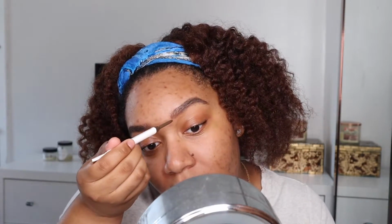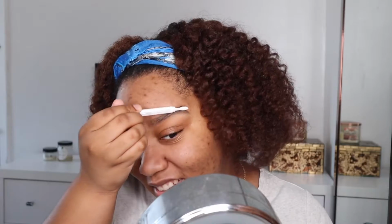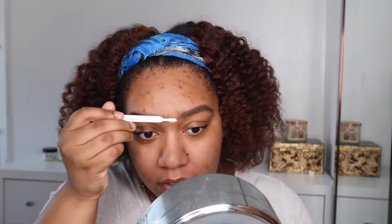I've been doing my makeup for at least 5 or 6 years. Never used a brow pencil, and usually that's what people go to first. Not me. Went the hard route. I really like this brush. It's so soft. That's really cool. Okay, I think they look pretty good.